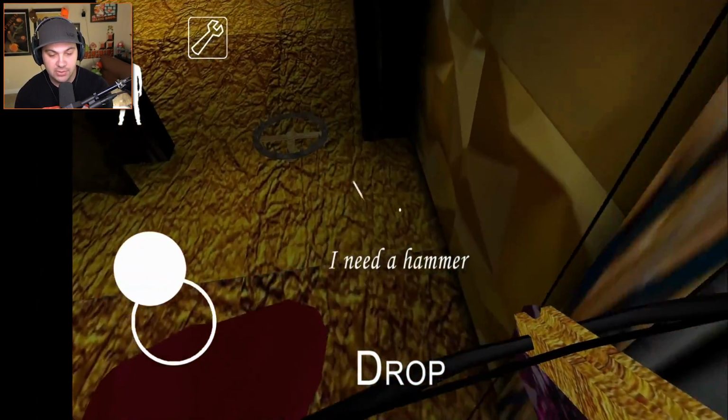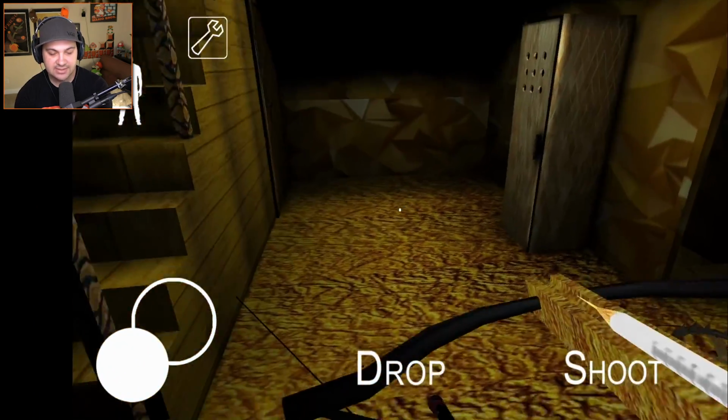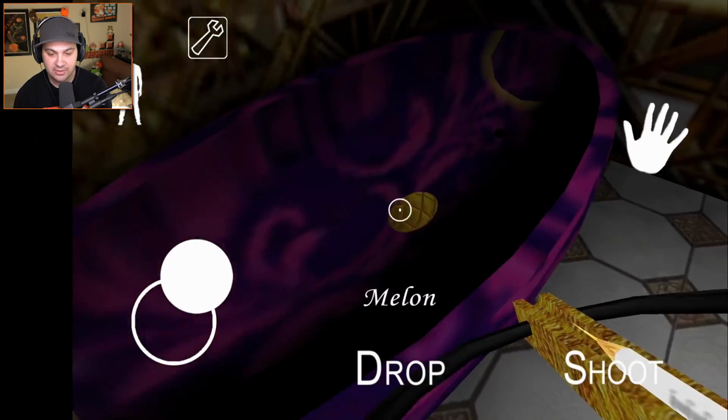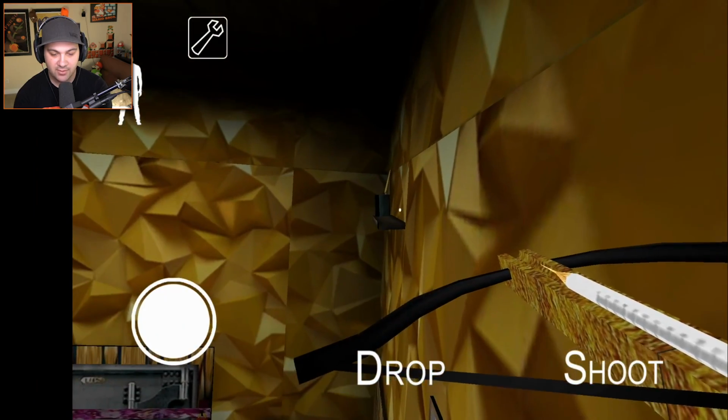Okay, let's use the crossbow, trank dart, whatever you want to call it, to knock down the screwdriver. And remember, our main goal is to find the winch handle. So actually, I'm just gonna check all this stuff. Okay, there's the melon inside the bathtub again. So that's where everything was last time.